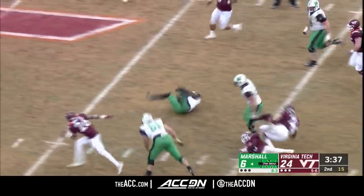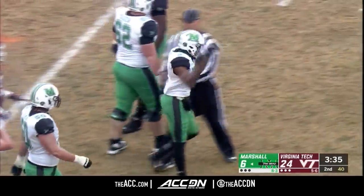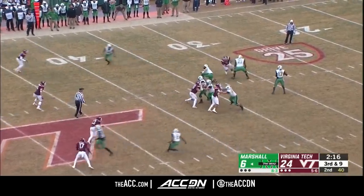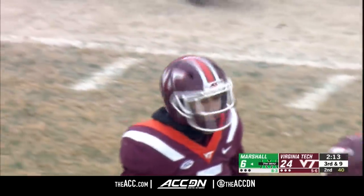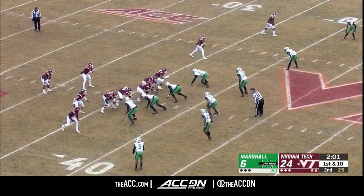They go at the tunnel screen to Henry, and he picks up the first down. And if he didn't get tripped up, he would have had a whole lot more. Would rally to the football. On third and nine, Green fires, and it's broken up. Bryce Watts jumped the route on Brady. Hokies have all three timeouts left.